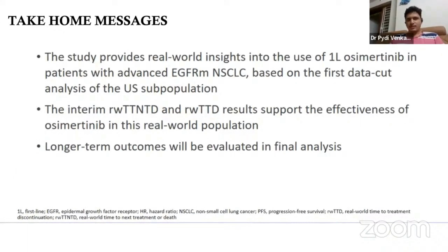So to conclude, the study provides real-world insight into the use of first-line osimertinib in advanced NSCLC patients, and the data showed that outcomes were similar to those seen in FLORA. So all these trials had matched the efficacy of osimertinib in FLORA. However, the adverse events were slightly more, with 2 events to be noted, venous thromboembolism as well as ILD or pneumonitis, which need to be observed, and caution has to be taken. However, with the handful of patients which I have treated, I haven't faced any of these problems. So I conclude here. Thank you.